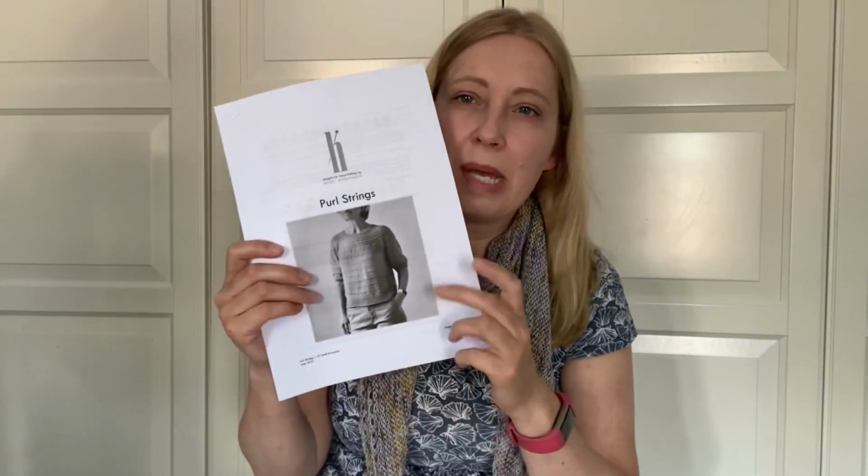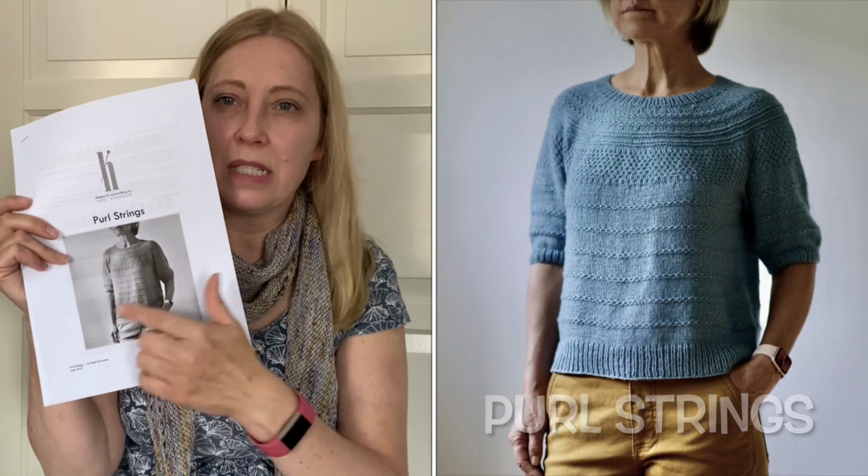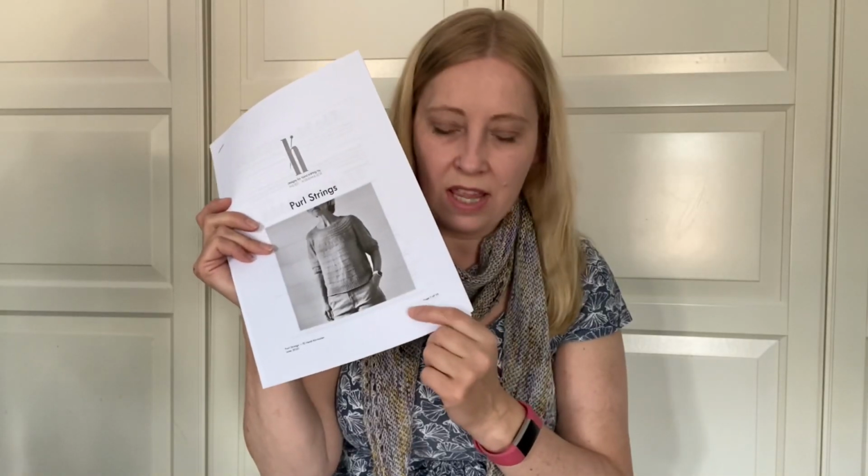I've also purchased this beautiful pattern by Heidi Kiermaier, I think it's pronounced, and this is called Pearl Strings. Again, I'll insert a link because it's printed in black and white. Absolutely love it. It's knitted in the round and it's got the little pearl beads that go across. I think it's fantastic. So that's going to be really lovely. So that's another project that I'm looking to get on with.